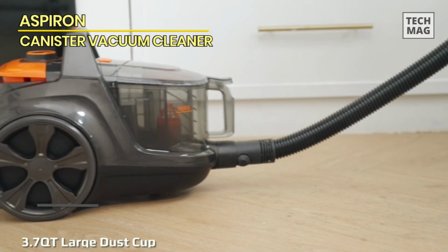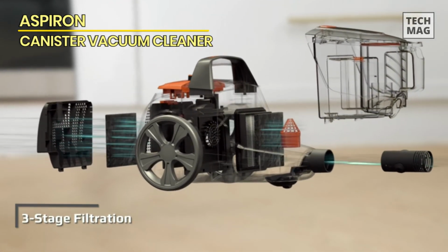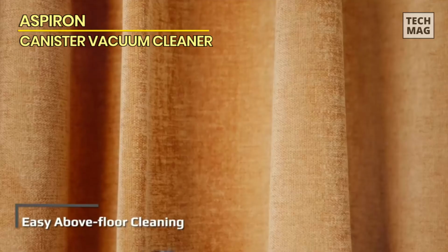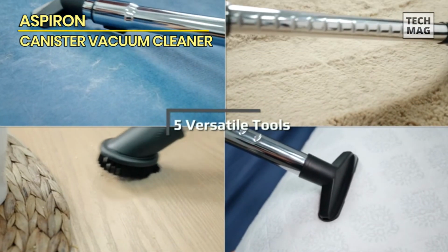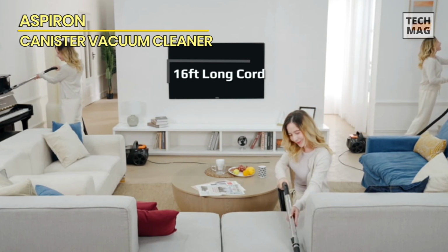Extending the cord is just a pull, but depending on the surface the canister is resting upon, you might find it necessary to place a stabilizing hand on the vacuum's body to prevent it from taking a walk. Assembling the Aspiron vacuum was painless. The crevice nozzles, upholstery brush, and small brush attachments are all friction fits. Like the hoses, the attachment was snug but not stuck.